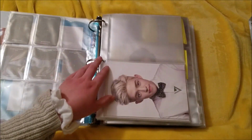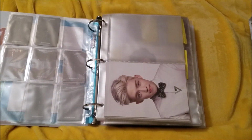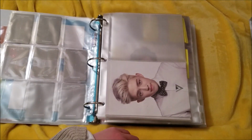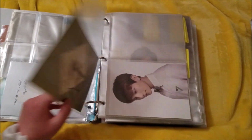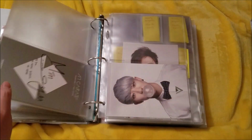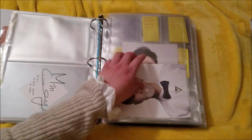Then I was gifted 17 Carat by one of my really good friends. I'll put her Twitter on the screen because I love her so much. I got the white version of the postcards. Those are in here in age order, which is really exciting.